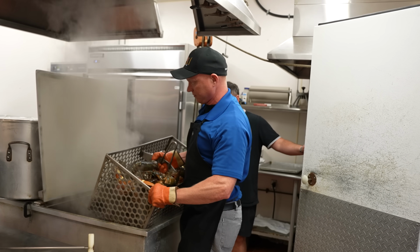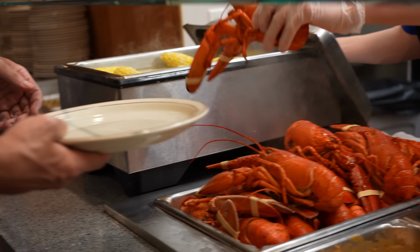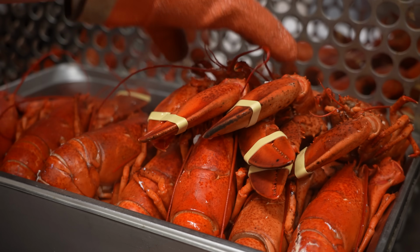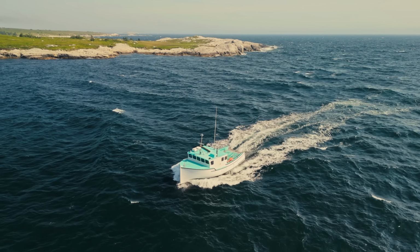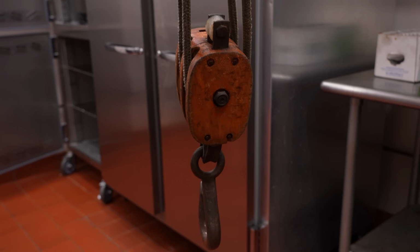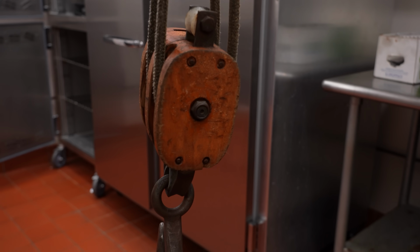It takes about 18 minutes for the lobsters to cook. I was told that this batch would only last 30 minutes at most on the line. The lobster is the biggest draw because they source them from Maine and Canada, which is the best quality lobster in the entire world. After the 18 minutes is up, it's time to pull them out.